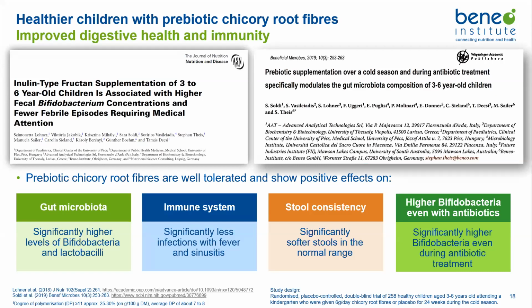Okay, so within this group of children who took chicory root fibers or placebo, some of them fell sick. Of course, the children who took chicory root fibers fell sick less often as compared to the placebo group. So anyway, when the children fell sick, whether they're from the placebo group or the prebiotic chicory root fibers group, they went to see a doctor, and the doctor gave them antibiotic medication. Antibiotic means antibacterial. So what happened to the children's gut microbes? Okay, so let me share with you about the children who took the prebiotic chicory root fibers. So these children, when they were on the antibiotic medication, had higher levels of bifidobacteria, even though they took antibiotic medication. So you see, this prebiotic chicory root fibers help to maintain this high and stable level of bifidobacteria.